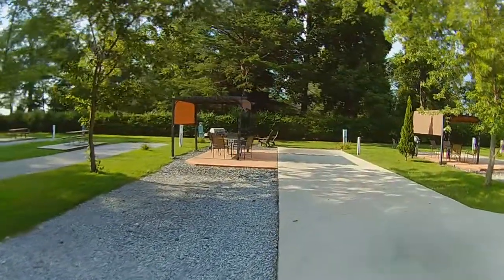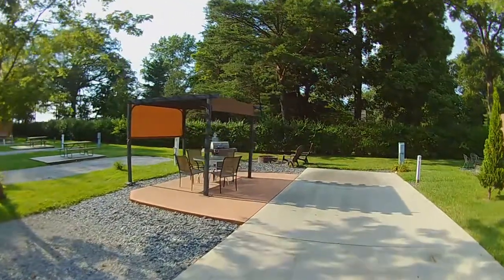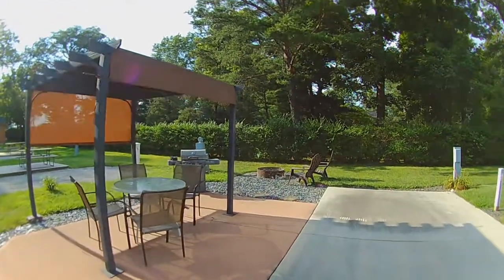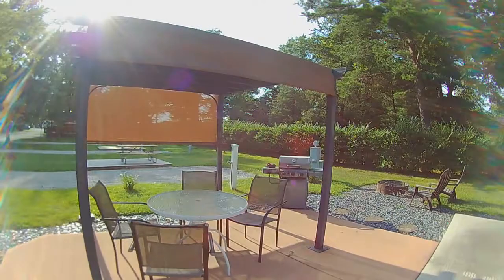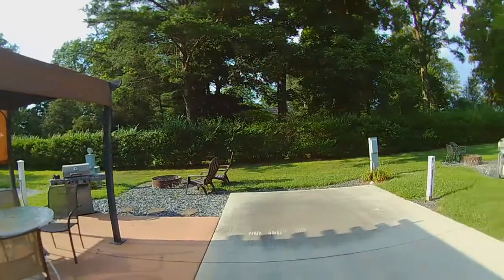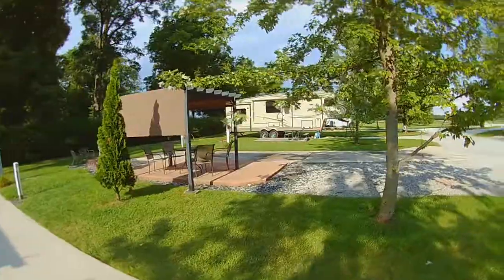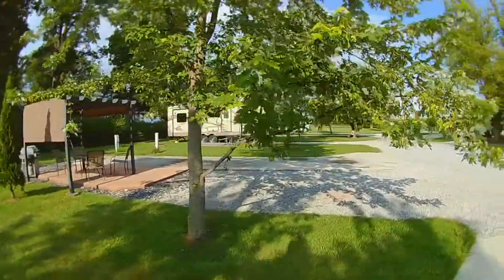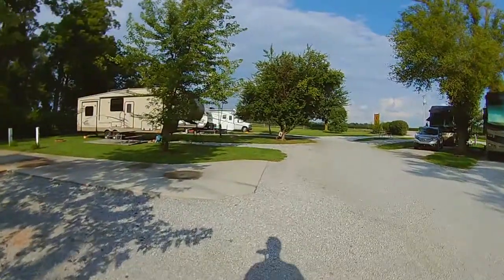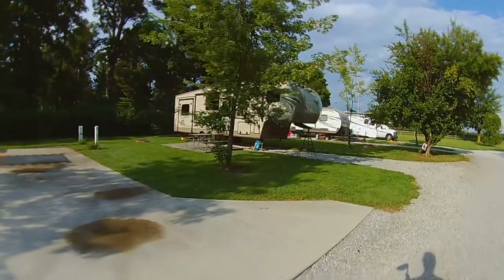And I believe, from what I saw on the map, there are only four of these premium sites. Concrete, with a nice fire pit, and a covered area for your patio table on these two. Now all the other sites, pull through and back in, do have a small wooden patio porch deck, I guess I call it, that the table sits on outside of your RV.